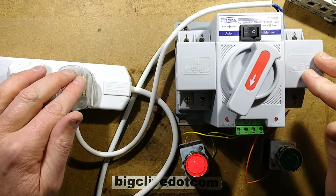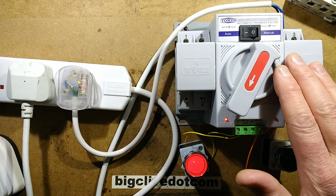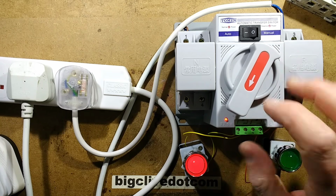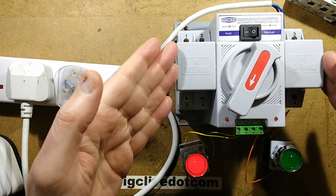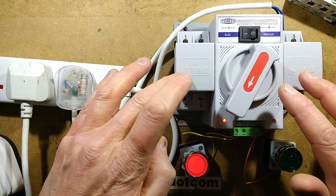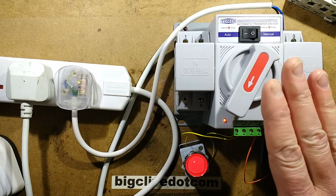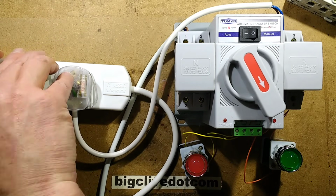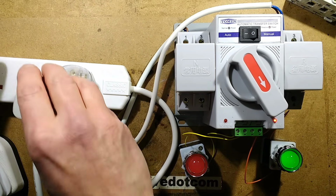Some other systems, particularly in the entertainment industry, if something fails and it goes to the generator, then the only way you can change it back is manually, because the last thing they want is intermittent power coming on and trashing the lighting system until they've got a stable voltage. So generally speaking, in the entertainment industry, it's programmable on the generator itself what's going to happen, and that is usually just revert to generator power and stay there until further notice. This one is very simple. It's just one or the other depending on what power is available. Quite neat.